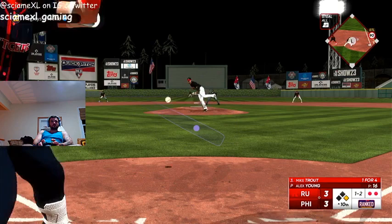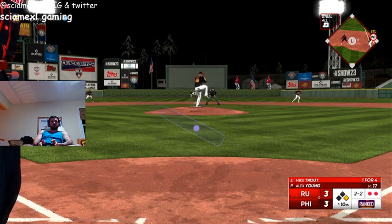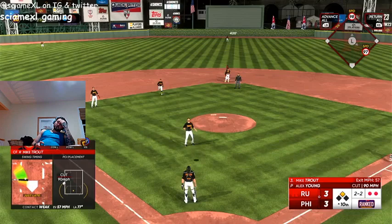This guy's a fun guy to watch take it bad. He just battles up. Runner goes again. Next pitch is popped up. He's under it. He's got it. And the inning is over.